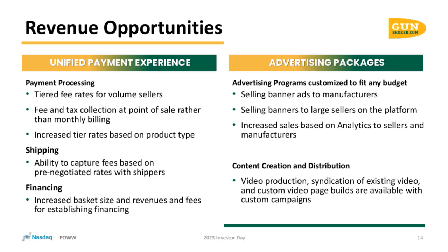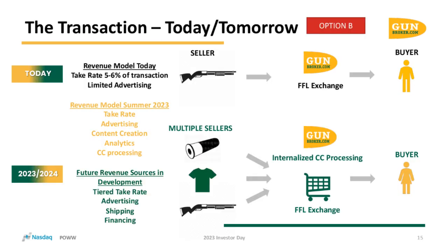So this is the basis of GunBroker today. Single gun, one seller, one buyer through an FFL exchange. And the question that we get asked most is, what happens when regulations change inside the United States? What happens when a state bans the sale of specific firearms at the county level or the state level?